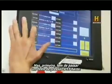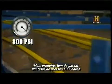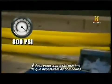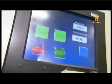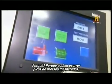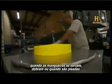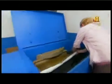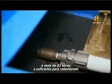But first, it must endure a proof test where it's subjected to 800 psi. That's 2 times greater than the maximum that firefighters will ever need. Why? Because pressure can spike unexpectedly when hoses are twisted, crimped, or run over. Some hoses undergo an additional burst test over 1200 psi. That's enough to break them open.